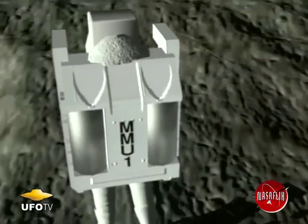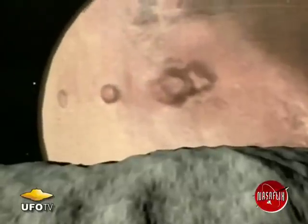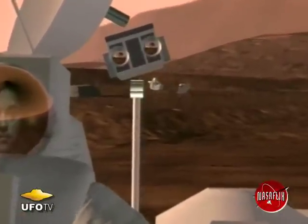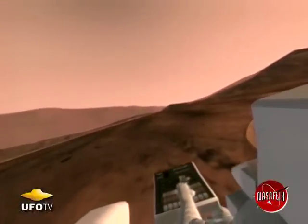When we get to human missions, it's almost certain we're going to have an international endeavor, just like International Space Station Alpha. I mean, that's got Europeans, it's got Japanese, it's got Russians, it's got U.S., and I think that's the way we'll be going to Mars with people.